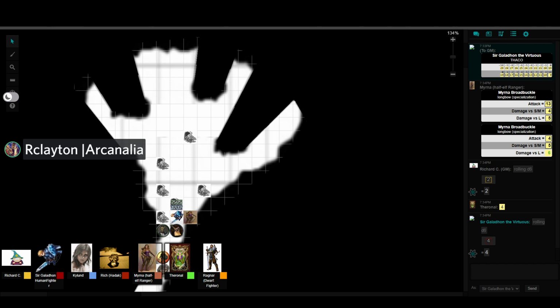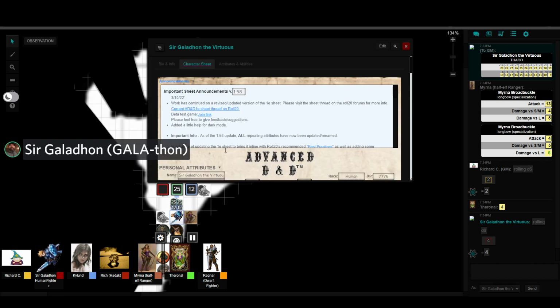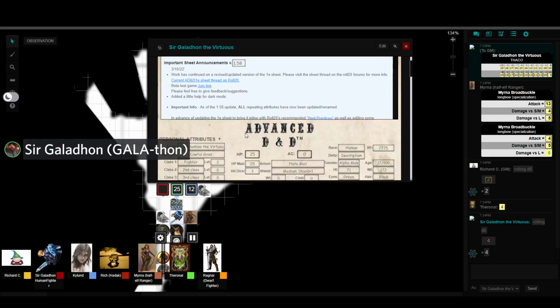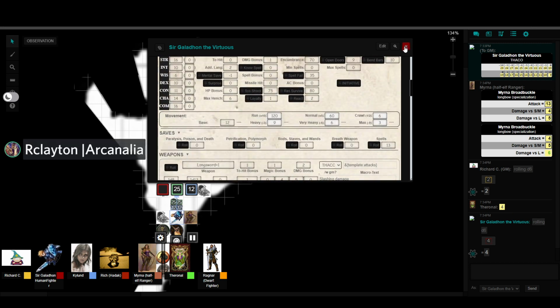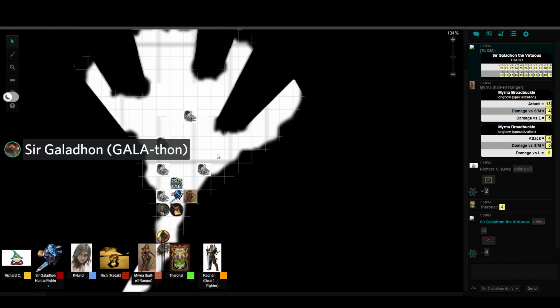What's your AC, Galathon? So without the magic of the large shield that you gave me, it is plate mail and shield. And then whatever the magic of the large shield is. That's like zero or one, right? See, I think plate mail alone is three, and then shield is plus one. Three. Yeah, so two, more than likely. And then whatever the magic of the shield is. I don't have a dex bonus, if that's what you're asking. No, I'm just trying to figure out what your AC is.